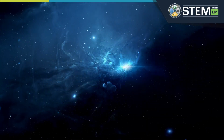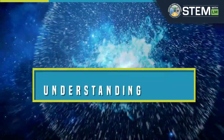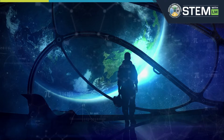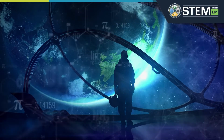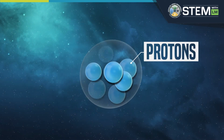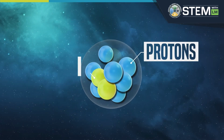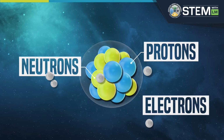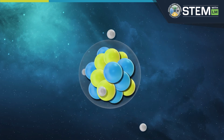To better understand radiation, let's start with atoms. Atoms are like the building blocks of the universe because they form the basis of all things that surround us, which is called matter. There are three main parts of an atom: protons, neutrons, and electrons. These are characterized by their electrical charge.